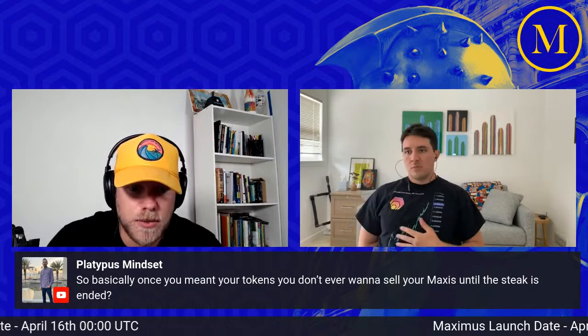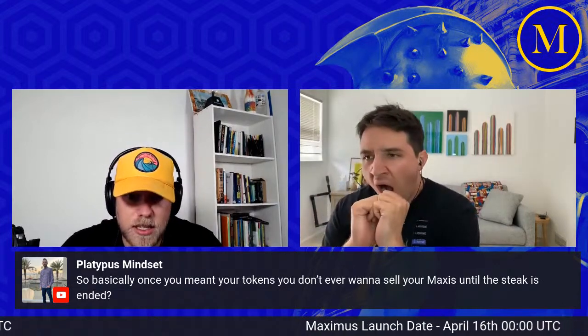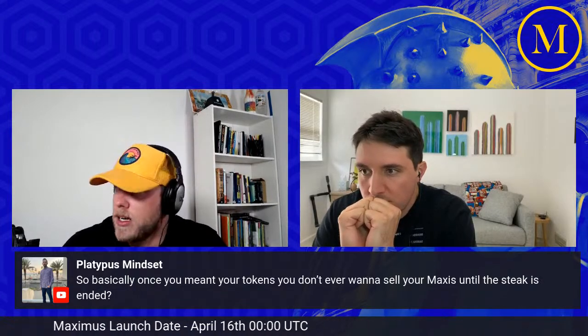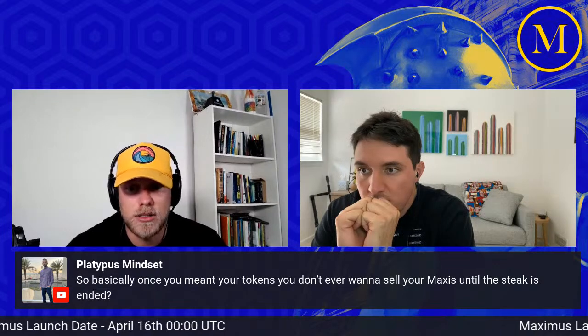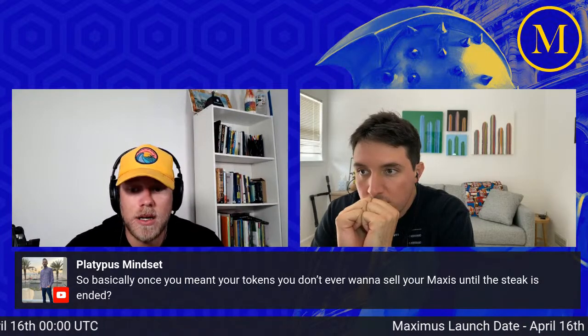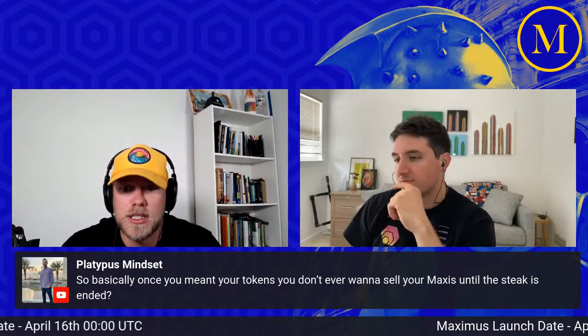So basically, once you mint your tokens, you don't ever sell your Maximus or Maxis until the stake is ended. Yeah, that's a good strategy. You have to hold Maxi to be able to redeem. So, liquidity is an option, and it goes both ways. It allows you to either lock in some gains along the way, or buy more to grow your position. But all that matters is who holds at the end to be able to redeem the Hex principal plus interest and the Hedron.